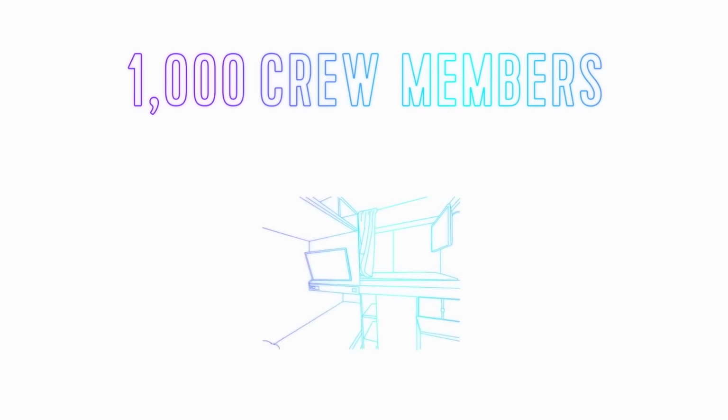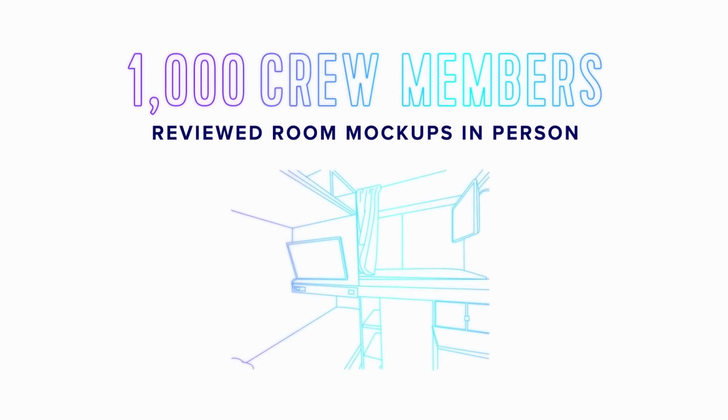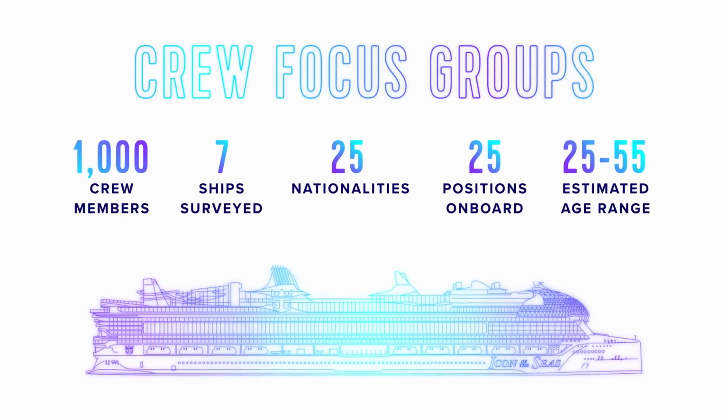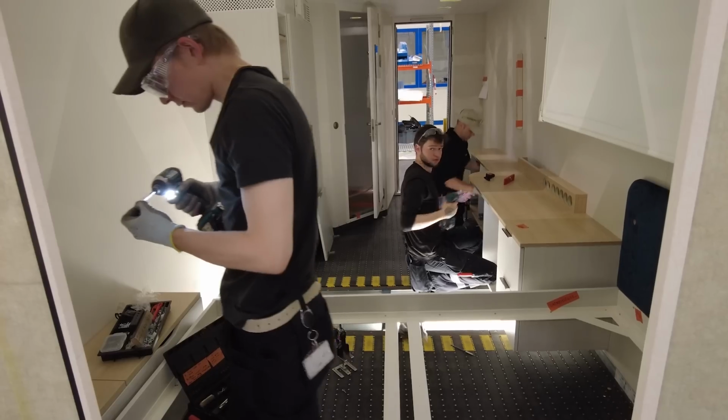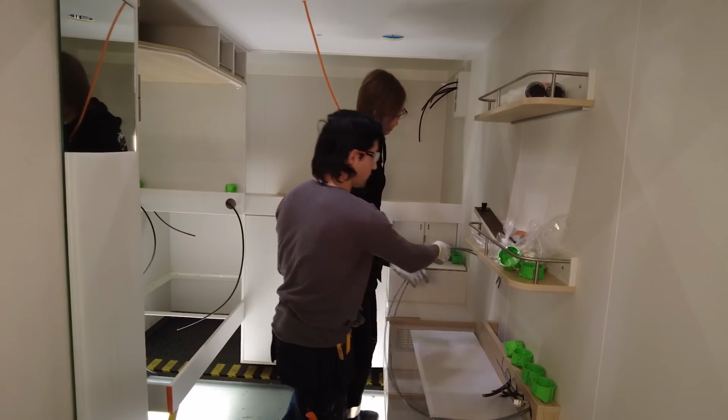Over 1,000 crew were involved in the design of the space. Over 25 positions, 25 nationalities. We had mock-ups built and we had crew members walk on the mock-ups and give us their feedback. And that's how we ended up with the design that we have today.